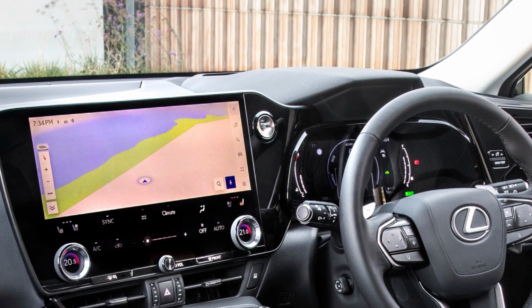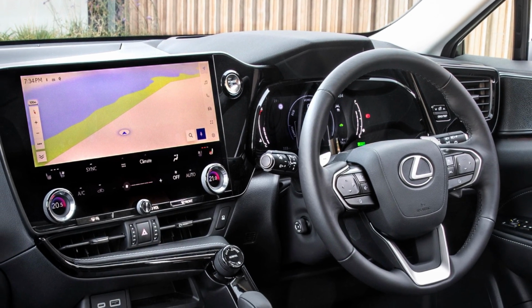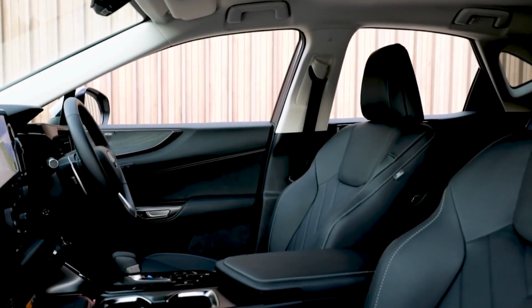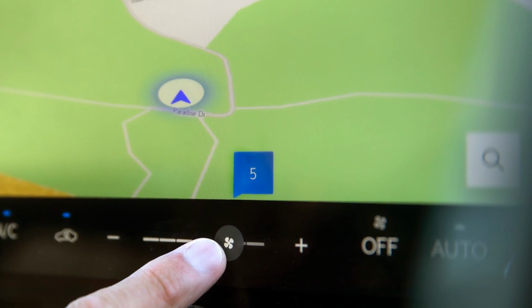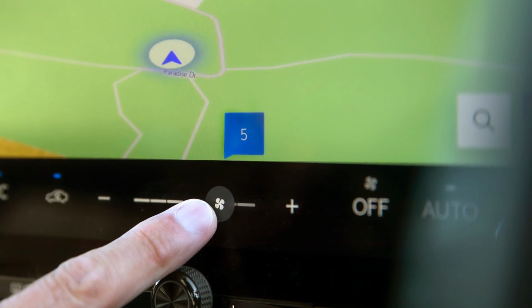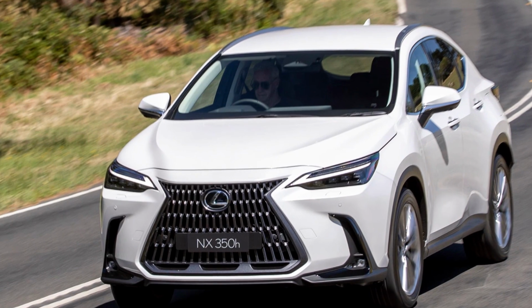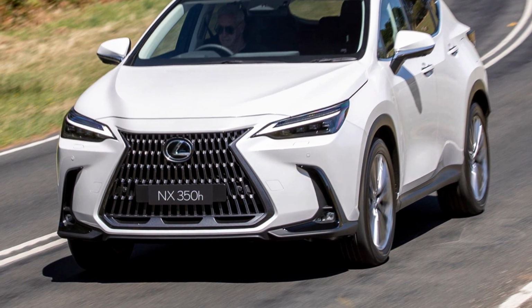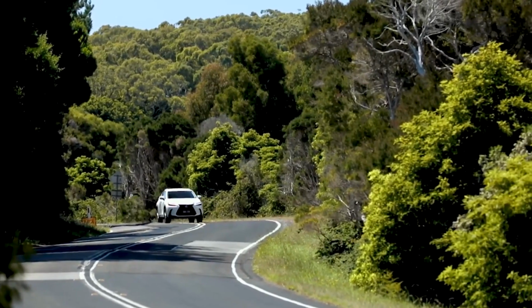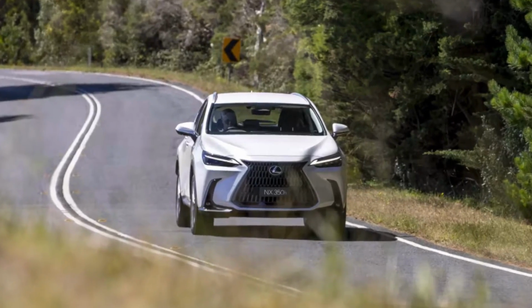All 2022 NX variants will have complimentary access to Lexus expanded connected services technology including the smartphone app with automatic collision notification, SOS emergency call, stolen vehicle tracking and the ability to remotely operate the door and boot locks, turn the engine on and off, activate the horn, turn on the headlights and hazards and set the climate control. The 2022 Lexus NX350h is covered by a 5-year, unlimited kilometer warranty. Service intervals are every 12 months or 15,000 kilometers.